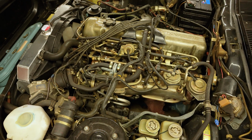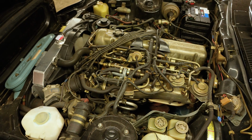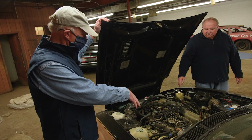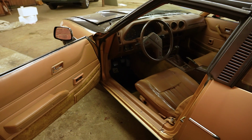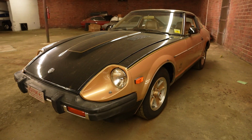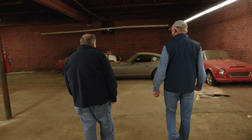So this is very similar to the 240Z motor, except this has got fuel injection, and the original 240Z. And it's a 2.8, which the 280 gets you fuel injection, a lot smarter car, and they run really well. That's a nice one. All right, we'll stick on the Z theme here.